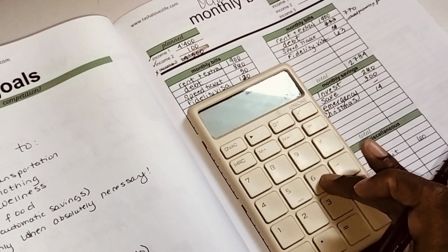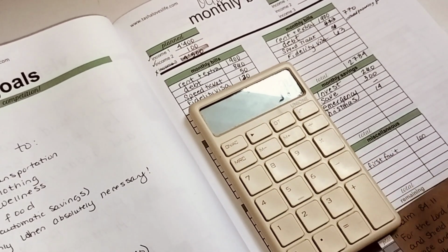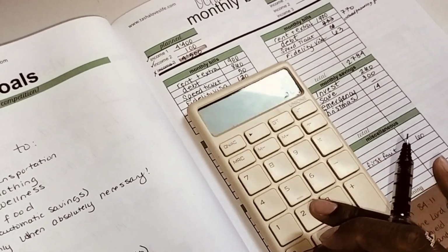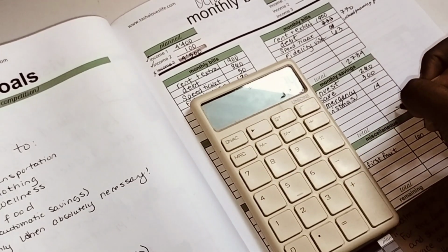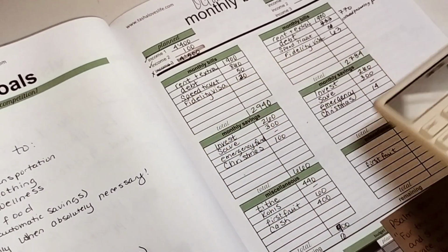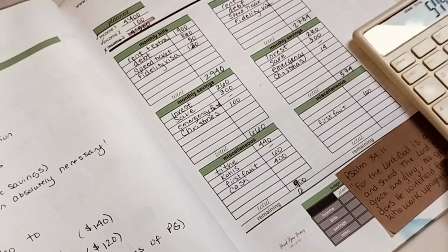All right, 260 plus 14 is 574. Let me make sure I did that right. 260 plus 300 plus 14. Yeah, $574 saved in the month compared to what we planned, which was $660.